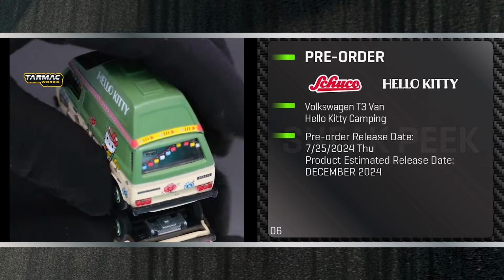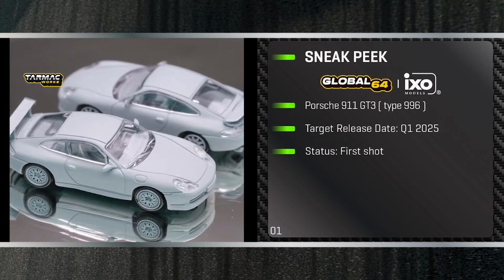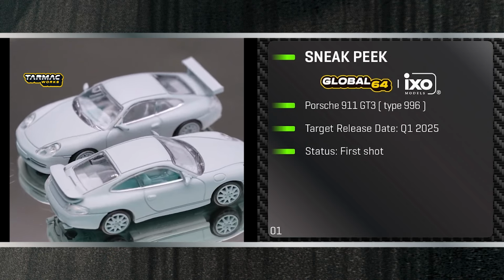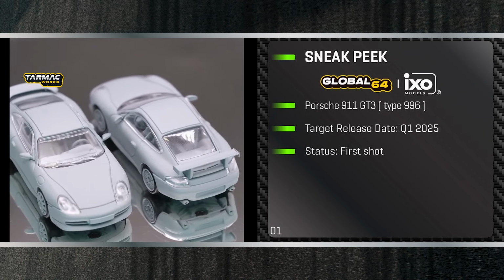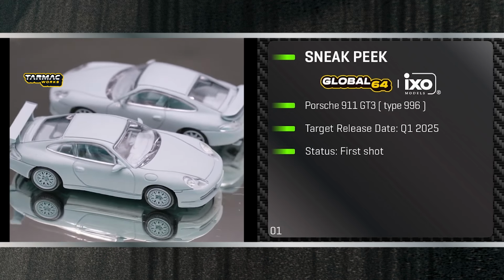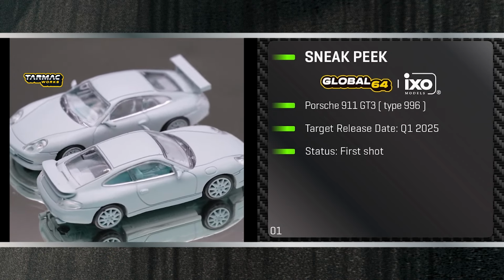And next we'll move into the sneak peek part of the IG Live. We have a Porsche 911 GT3. This is the 996 version, and as you can see here, this is the first shot version of the car, which means the body is all in die cast already. This particular one has two different types of rear wings, as well as two different types of rims, the wheels. I'm just going to let it spin around a little bit.